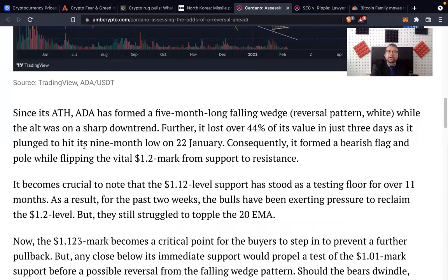Since its all-time high, ADA has formed a 5-month-long falling wedge, while the alt was on a sharp downtrend. Further, it lost over 44% of its value in just 3 days as it plunged to its 9-month low on January 22nd. Consequently, it formed a bearish flag pole while flipping the vital $1.2 mark from support to resistance.